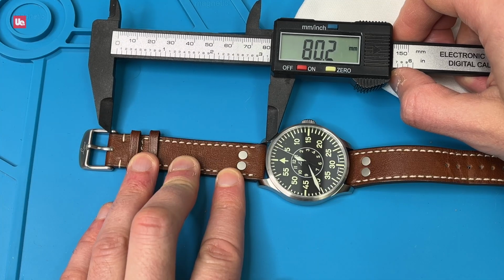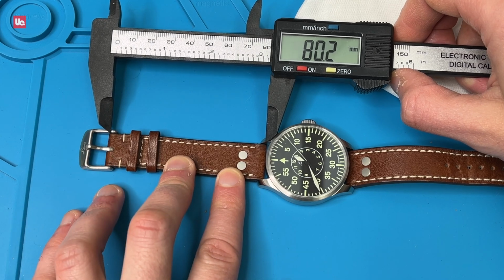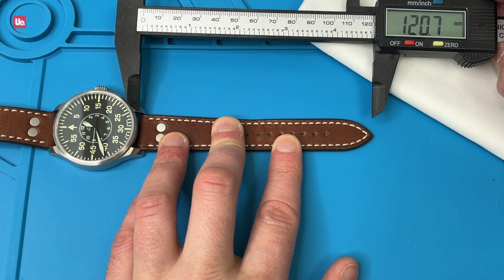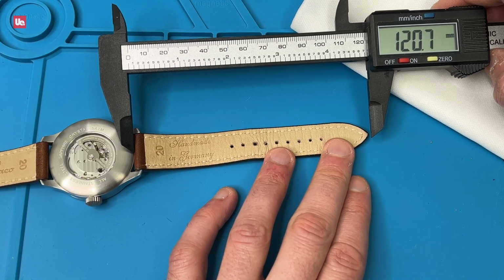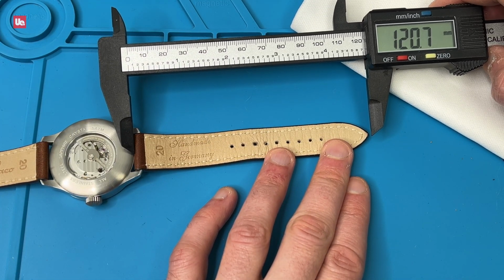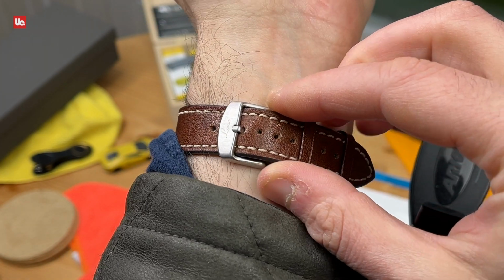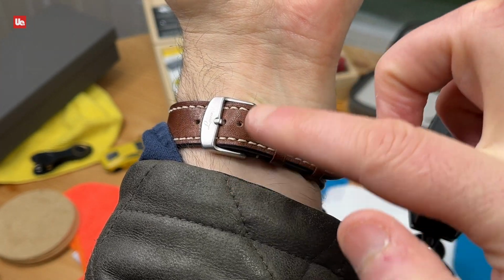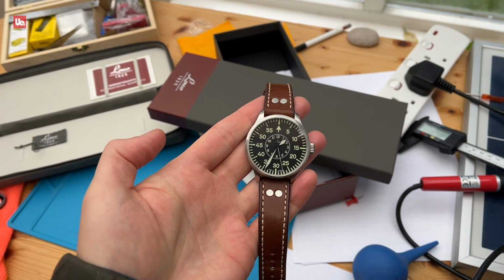The buckle end is a generous 80mm minus the signed buckle, and the tail end is 120, which is worth pointing out because so many manufacturers seem determined to supply increasingly shorter straps nowadays. On my 7-inch wrist, I wear this on the 3rd or 4th hole, with the buckle centered exactly as I like it. I don't know how they do all this for €340.